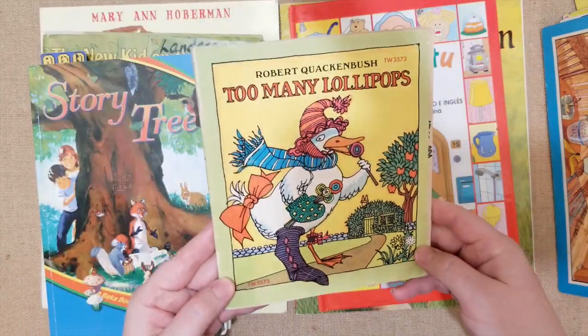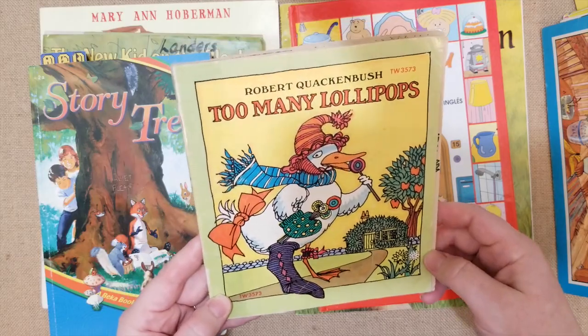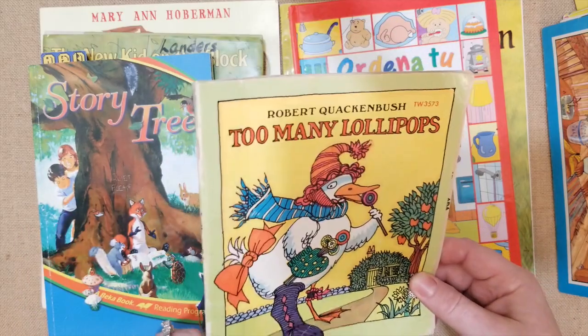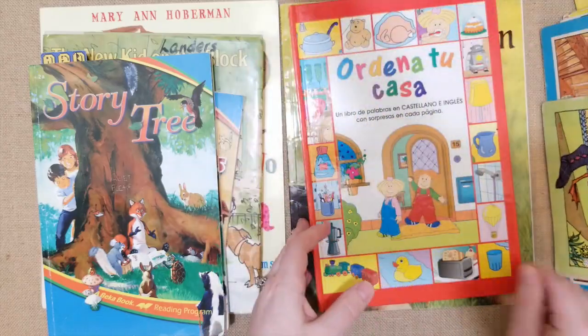So at the very end, he had too many lollipops, and he got sick, and it's a great way to talk to your kids about eating too much of something and getting sick, and it's really a silly, silly book.